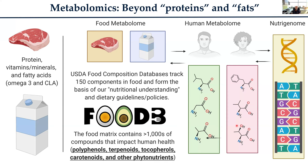And it is really overlaying that food metabolome, so that complexity of the food. I want to highlight that we're absolutely scratching the surface. If you see the piece of meat here, I'd say we've mapped about this much of it. So we still have probably 90% of the piece of meat left to map, but it's more than just a small piece, which would be protein, vitamins, minerals, and fatty acids.